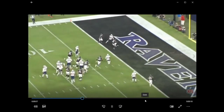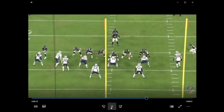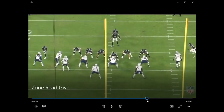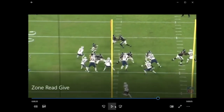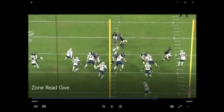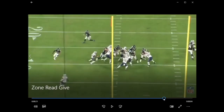if the quarterback does keep it. Here's a give, though. This is against the Patriots, and they give the Patriots defense some pretty big problems with this. Okay, so zone blocking out to here. This is going to be your double team, and that's going to be your Mike linebacker. They got their eyes up. They're looking to flow to that. Never really ends up coming off. Doesn't really matter, though.